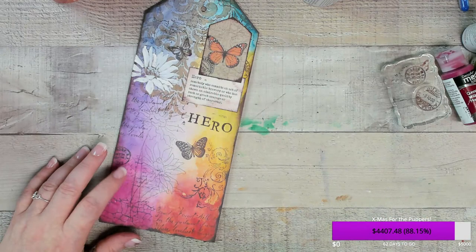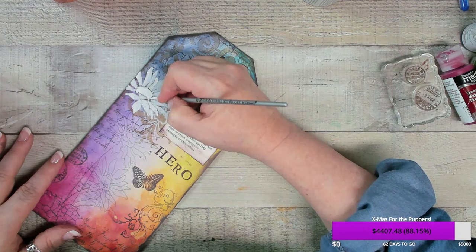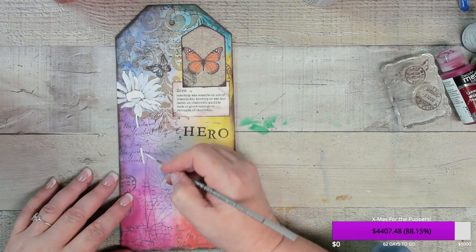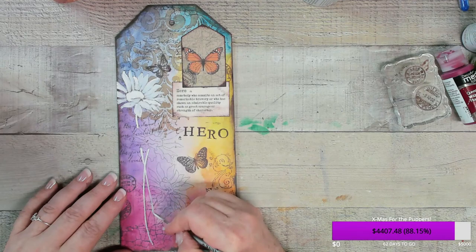These are easy peasy. Simple daisies. Nothing elaborate. Just fill in that center, again, just with a little bit of warm white. Stems, they just need a little bit of warm white. They do not have to be perfect. Easy peasy.